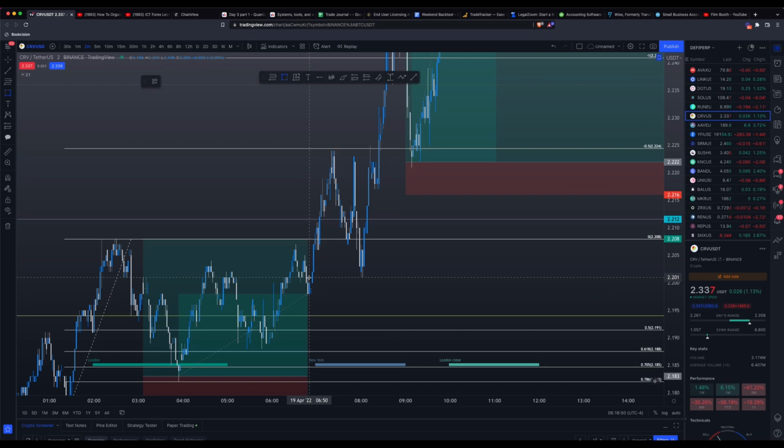The second entry, which I actually missed because I was not at the PC, is over here on this order block. When you break structure during the New York kill zone, and then you come back down to fill in the imbalance, then that's your entry. You could argue you had a chance here when it came back down into this point, but I missed this one, so we're not going to talk about it.